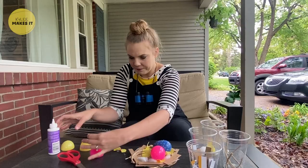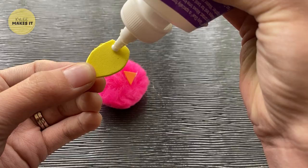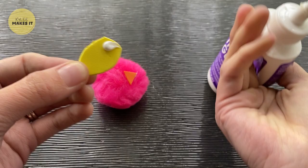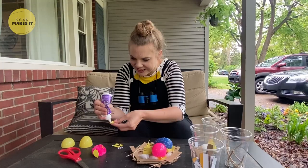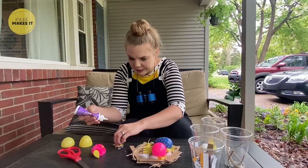Pom pom. A little beak. A wing. Two wings. Feet.